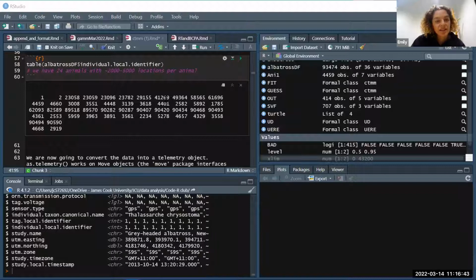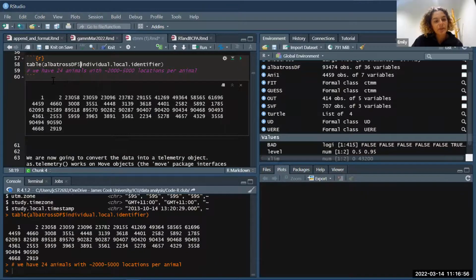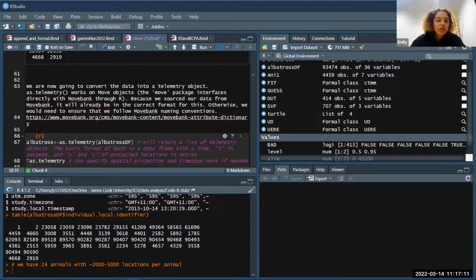So if we summarize the data that we've got here, we'll just make a little table of our albatross data frame and look at the total points we have for every individual. We'll see that we have 24 animals that were tracked with somewhere between 2,000 to 5,000 locations for each one of those. And remember, these are GPS locations. We're going to now convert that data into a telemetry object.